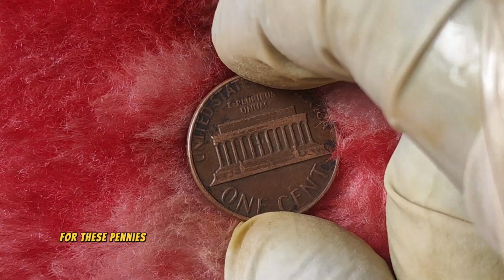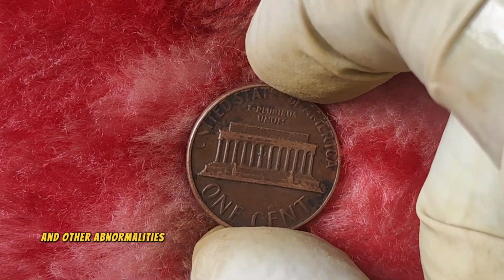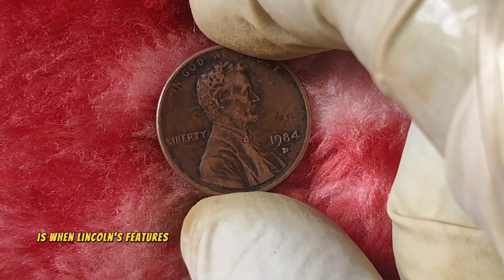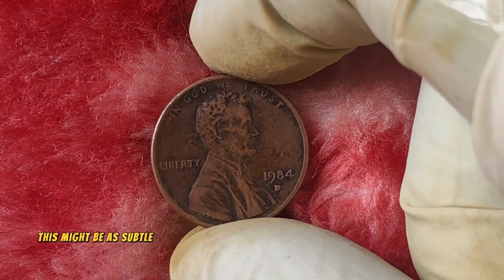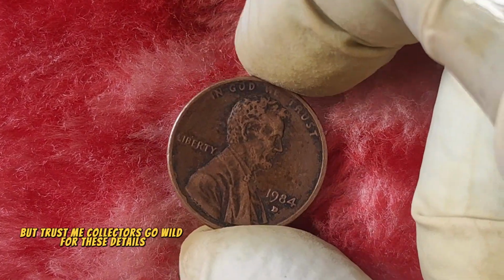For these pennies, collectors are hunting down errors like a doubled die, where parts of the design appear doubled, and other abnormalities that make these coins super rare and valuable. One of the most coveted errors is when Lincoln's features or the lettering on the coin are slightly doubled. This might be as subtle as the way your dog gives you side-eye when you don't share your snacks, but trust me, collectors go wild for these details.